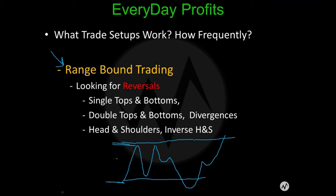But there are distinct ways to trade that, because it's almost like playing with a tennis ball inside a very small bedroom. You can only go back and forth. You can't break out of the sides. That's kind of range-bound trading.